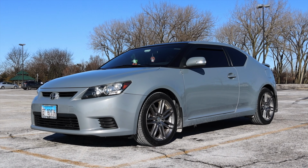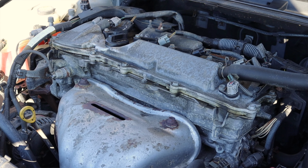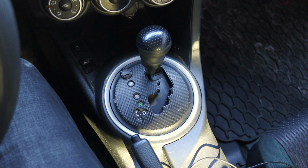What's up guys? My name is Zach and today I am driving a 2011 Scion TC. Up front is a 2.5 liter inline 4 and down below is a 6-speed automatic transmission.